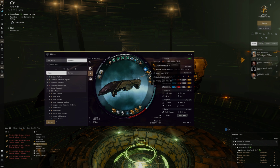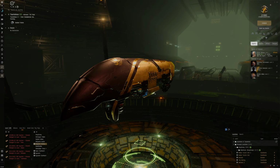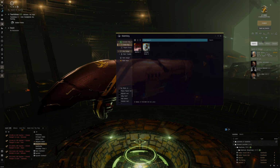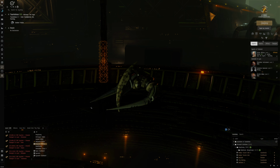And then we've got some tracking computers, a Public Fleet large cap battery, and dual Nosferatus right here to assist with some capacitor, so we don't run out of capacitor in any shape or form. We've got the Salvager as well to just be able to salvage stuff while we're fighting. Before we get to the Triglavians, we're going to be going to my drain mill right here to scan down the wormhole, because this should have a wormhole if there's still Triglavians in here.